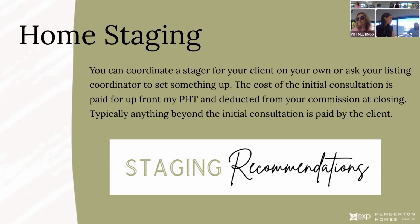And usually for vacant staging, you still upload the staged photo and then you also upload the empty one, because you don't want to misrepresent the house ever. But yeah, they do a good job. We've used them a few times. And in fact, I will put together some examples and I'll get those out on Slack this week so that you guys can see what the virtual staging looks like.